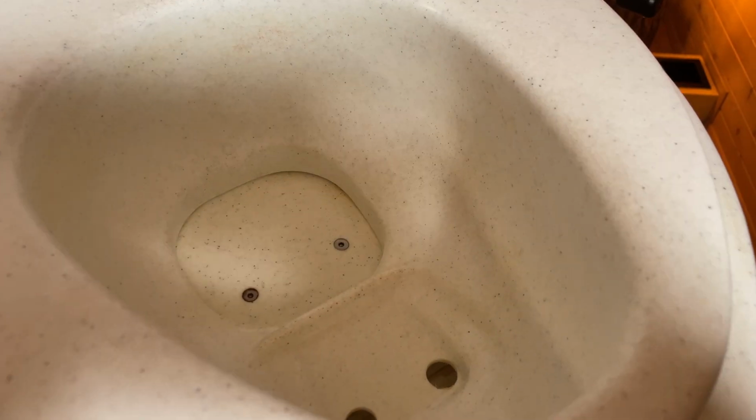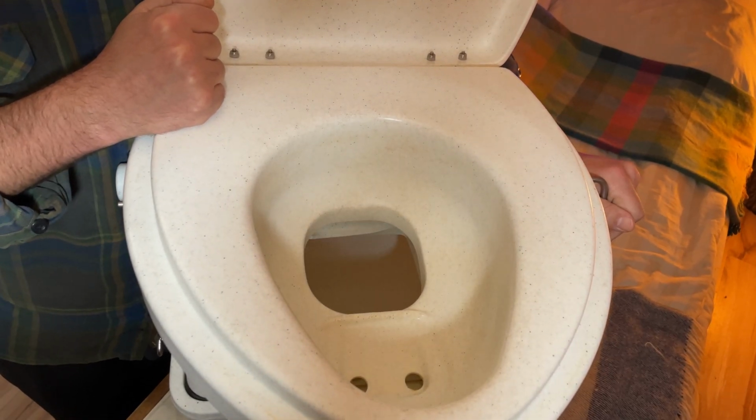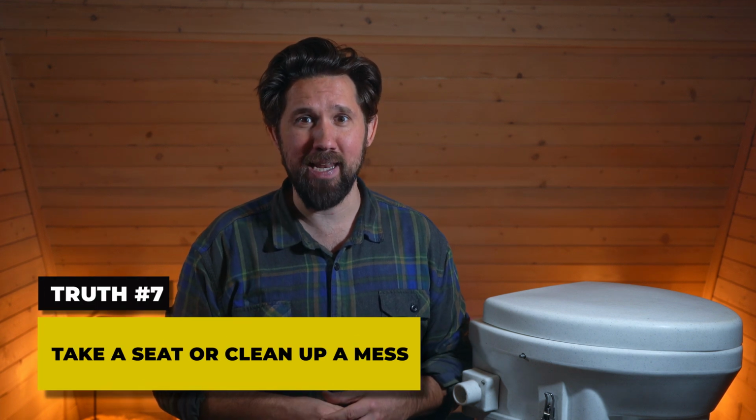Because the area for the pee to funnel into is so small, your aim has to be spot on to minimize the risk of pee splashing and going onto the hatch that closes off the poop compartment. And if pee gets onto that hatch, as we've already discussed, then it's into every single nook and cranny. So, if you're a bloke, take a seat or be prepared to clean up a mess.